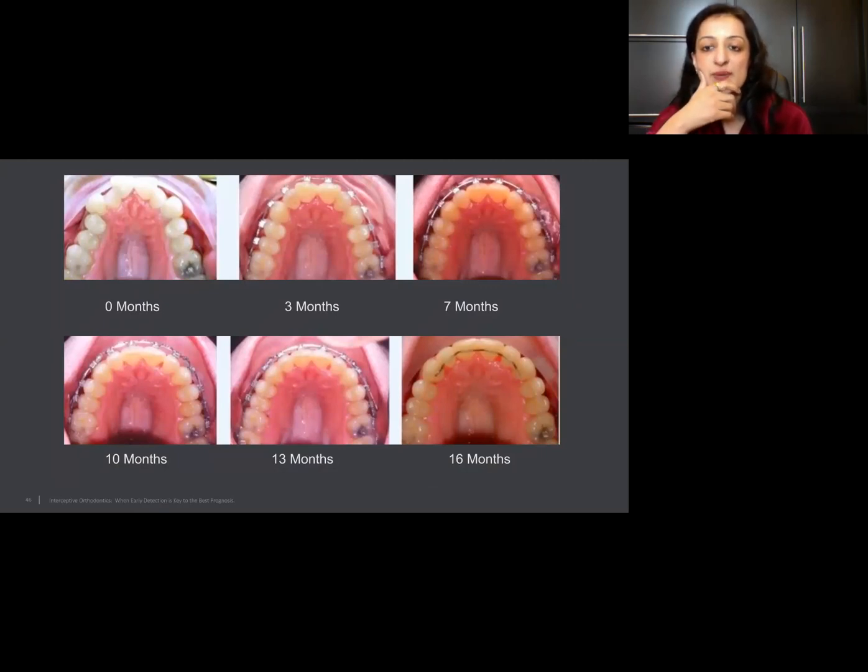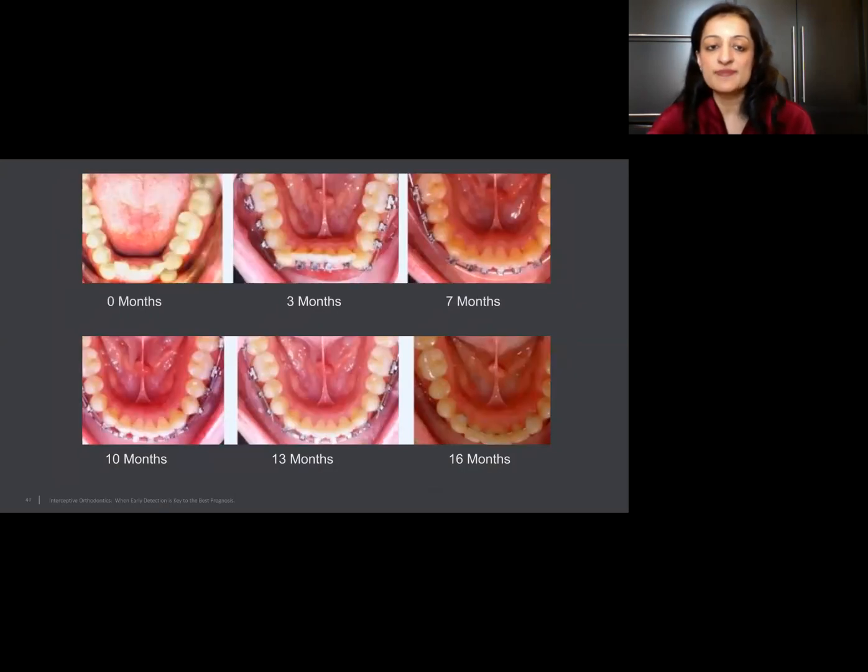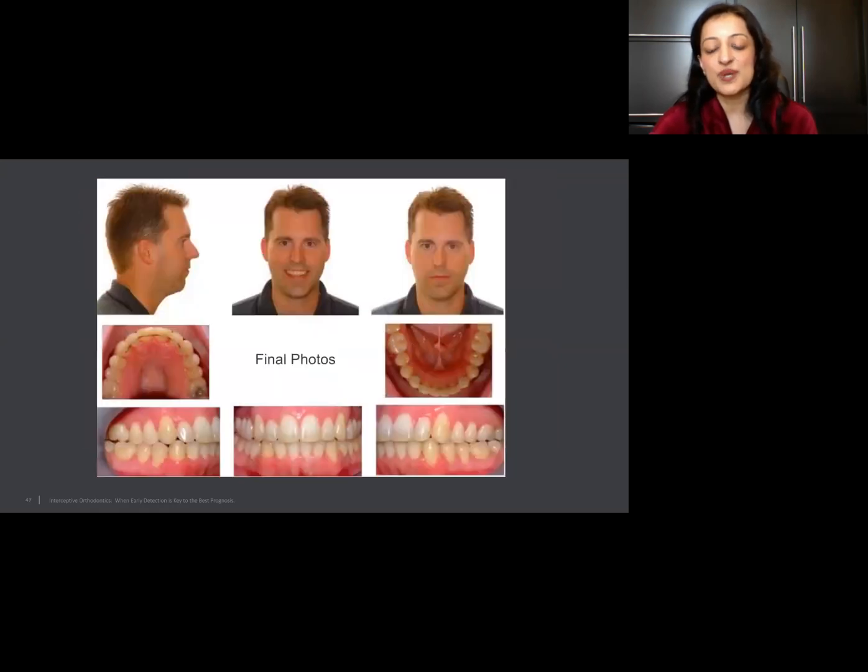Starting on the upper left, going towards the right, you can see by 7 months the crowding is pretty much gone. And then at 16 months, prepared for deband. The lower, same concept. Look at those canines, the one completely blocked out. At 7 months you're looking at pretty decent alignment, and 10, 13, and 16 months done. So you have a beautiful result there.